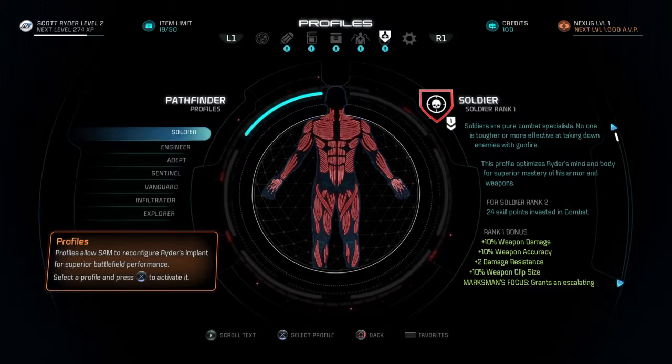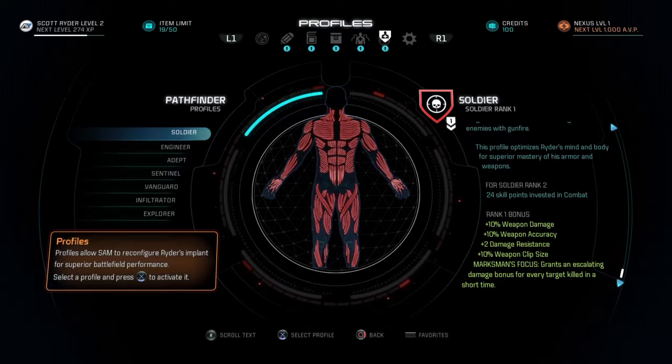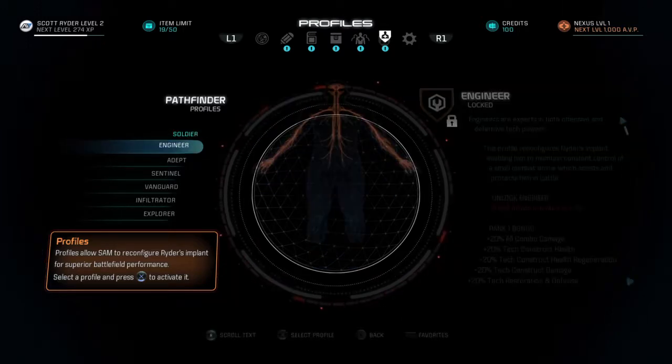What to choose? Soldier rank 1. Soldiers are pure combat specialists. No one is tougher or more effective at taking down enemies with gunfire. This profile optimizes Ryder's mind and body for superior mastery of his armor and weapons. For soldier rank 2, 24 skill points invested in combat. Makes sense. Rank 1 bonus: 10% weapon damage, 10% weapon accuracy, plus 2 to damage resistance, 10% weapon clip size. Nice. And marksman's focus grants an escalating damage bonus for every target killed in a short time.